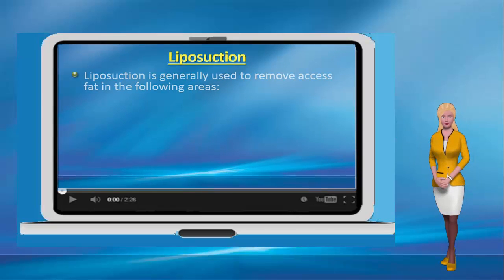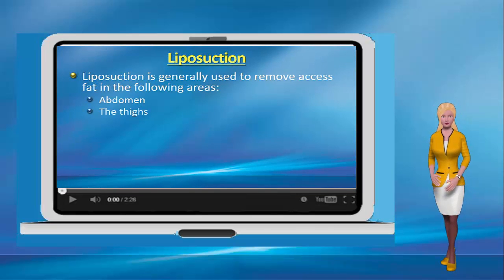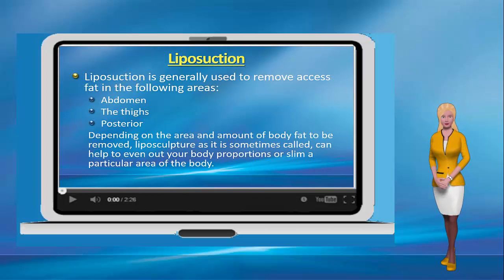Liposuction. Liposuction is generally used to remove excess fat in the following areas. The abdomen. The thighs. The posterior. Depending on the area and amount of body fat to be removed, liposculpture, as it is sometimes called, can help to even out your body proportions, or slim a particular area of the body.